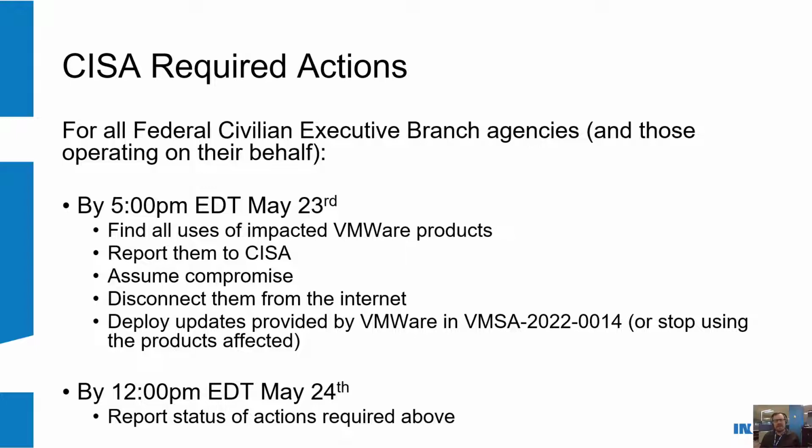Now, I want to roll back a little bit there where it says deploy updates or stop using the products affected. You might be thinking to yourself, well, deploy updates, that sounds relatively easy. Why not just deploy the update?